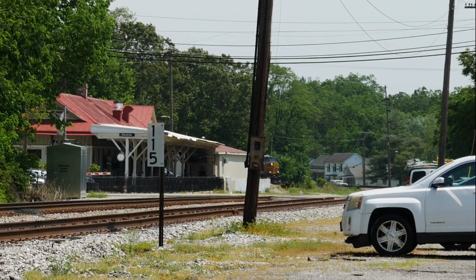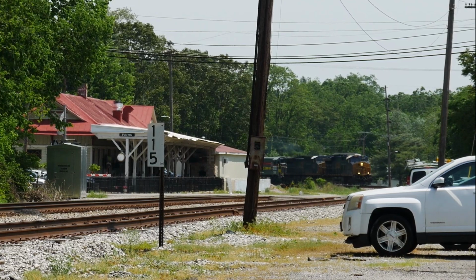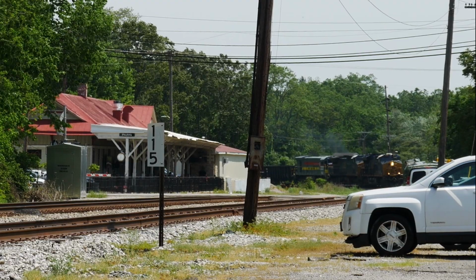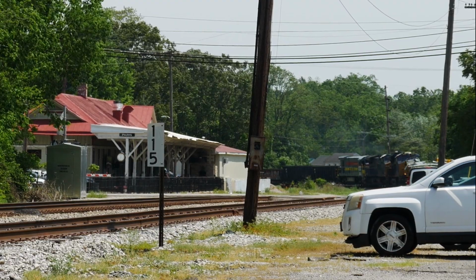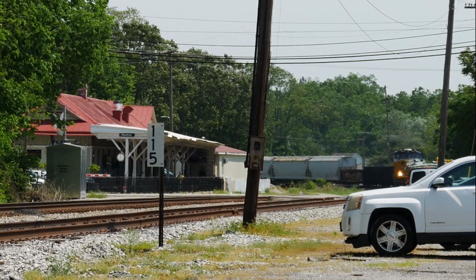The nonprofit says in late summer of 2021, the engine was towed several miles from its display site to the Huntington shops. It was stored there until it could be ready to be shipped to Kentucky.